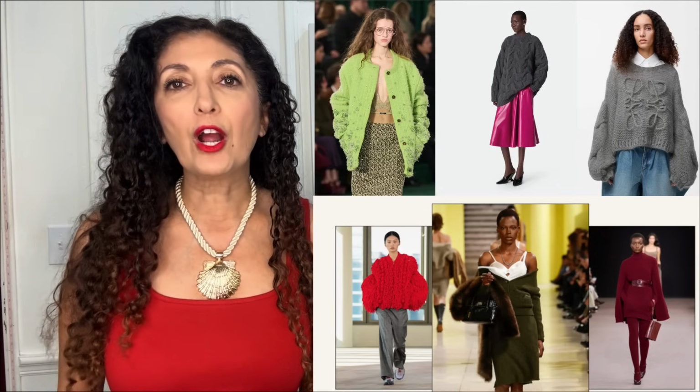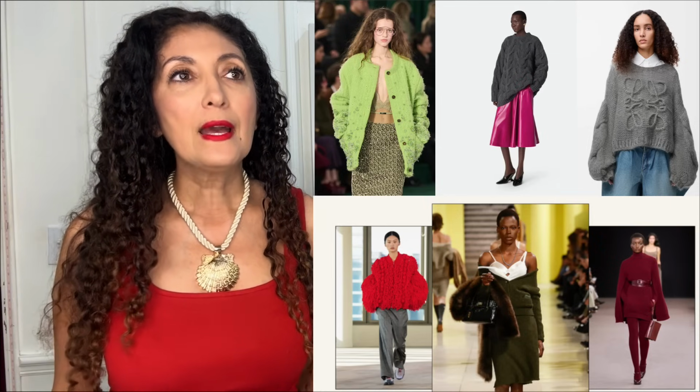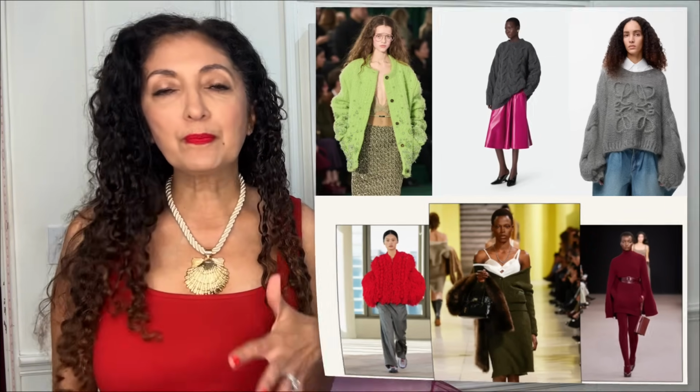Sweaters are a really key part, and we're seeing a lot of chunkier, oversized sweaters. We have to style these carefully. I'm going to do a little front tuck on mine.